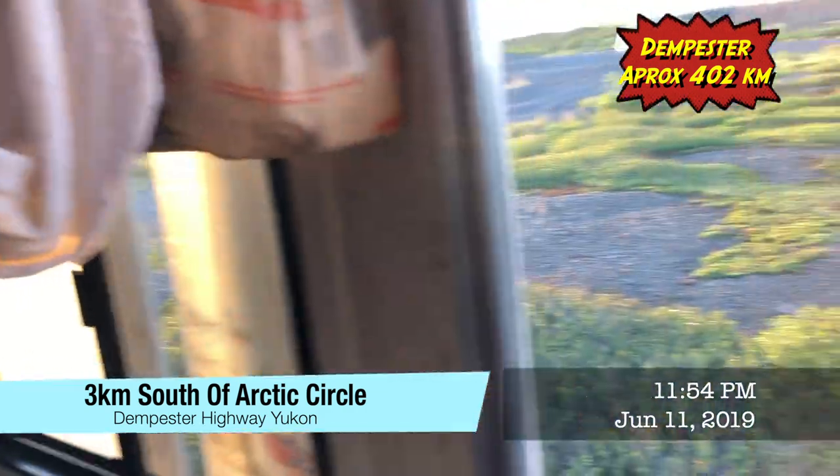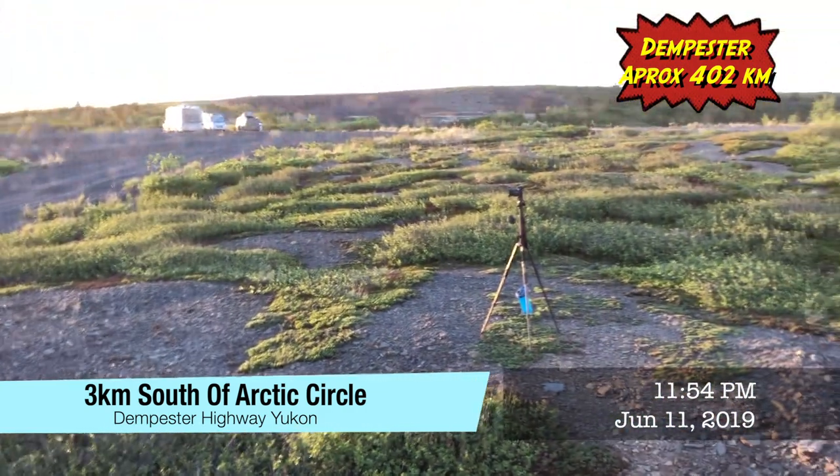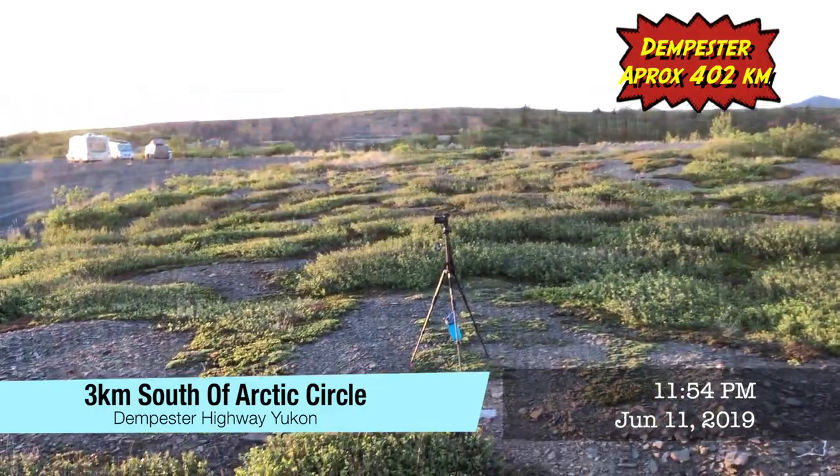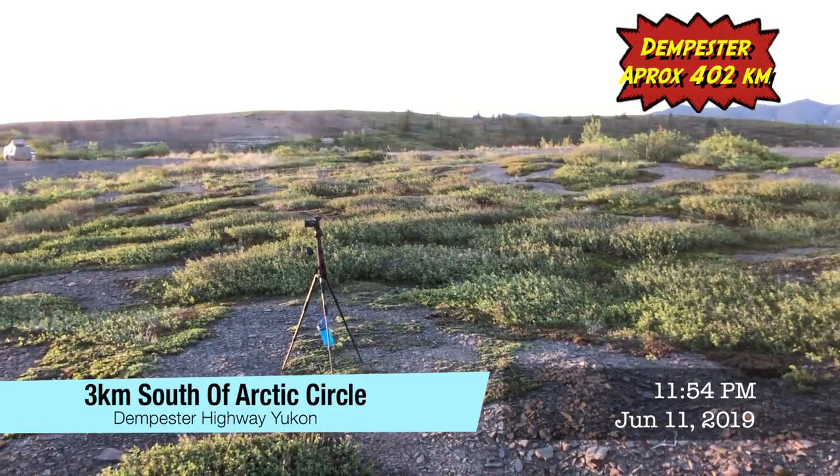And I am recording a time lapse outside. You can see the daylight. It's 11:55 at night now.